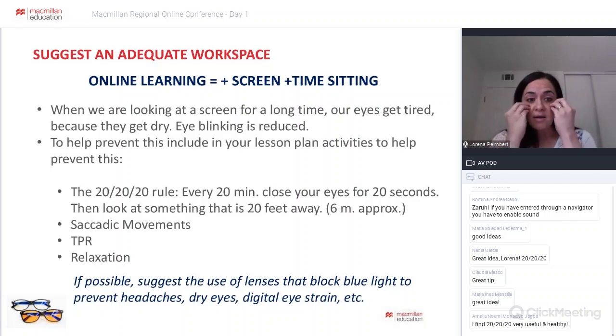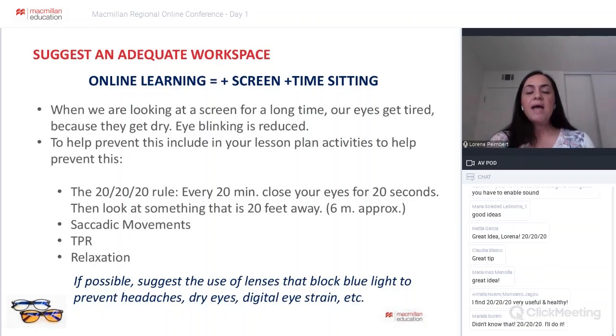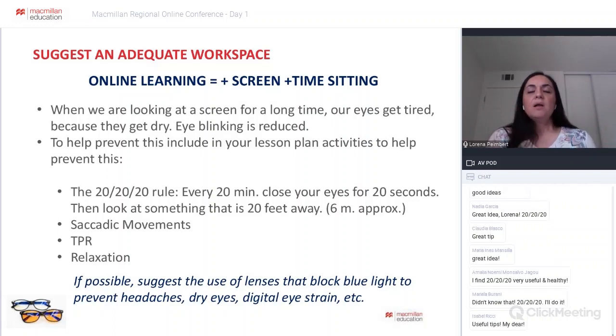So they don't get tired. You can ask your students to do this. You can put your chronometer, and every 20 minutes, if your class lasts more than an hour or more than 30 minutes, do this. It will take you less than a minute, okay? Every 20 minutes, close your eyes for 20 seconds. You can tell them, okay, everybody, time to rest our eyes, or however you want to call this activity. Okay, close your eyes. Maybe you can even count to 20, 1, 2, 3, and you can review numbers up to 20, and look through the window, or look somewhere, okay?